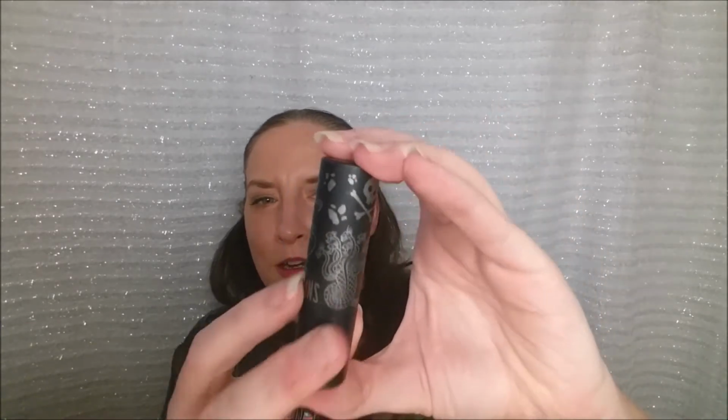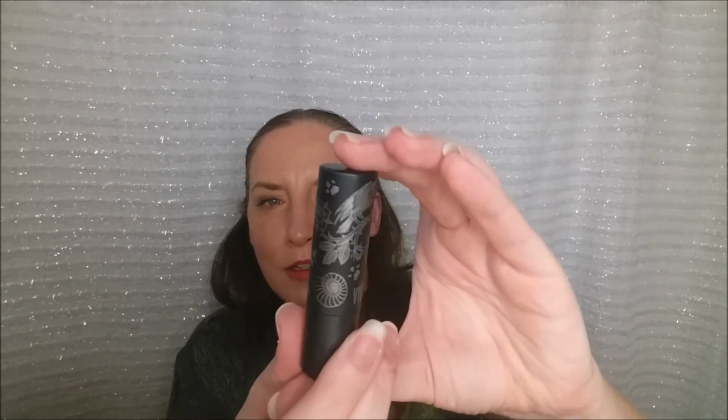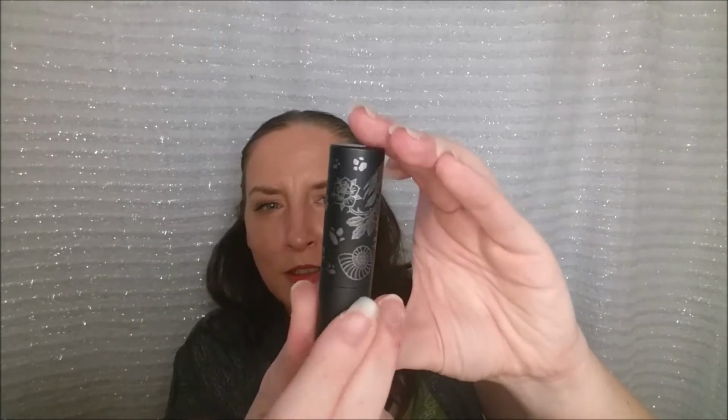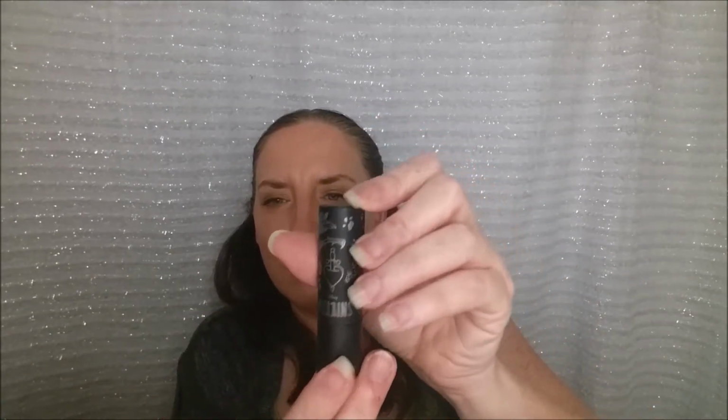And so we also got a lipstick. I really love the packaging. Look at this. It's got a heart with a sword through it. It's got the raven right here from Maleficent. So, I mean, it's got everybody on here. It looks really cool. I love this packaging. And it's metal.